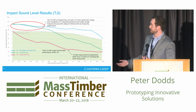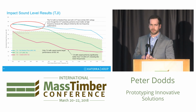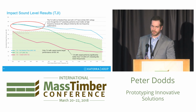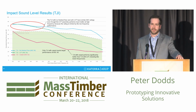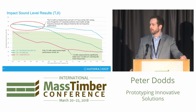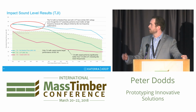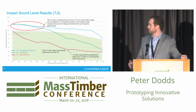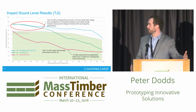To compare this to the industry standard TJI, you can see without a finished floor, so just the TJI with no additional mass on top of it, we're well above the AIC criteria of 45, achieving only 34. But what's different here compared to our CLT is that when we apply a luxury vinyl tile or some other hard finish flooring, we're not seeing the same dramatic increase in performance because we're not getting that additional mass or that additional resilience that the CLT panel gives us. And so we're still not achieving the required performance target. We're only achieving AIC 35.